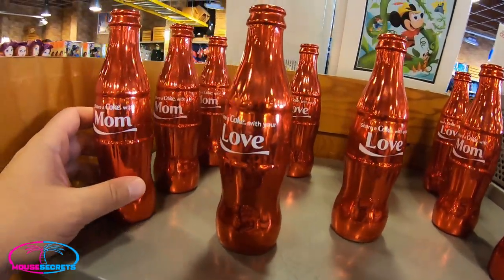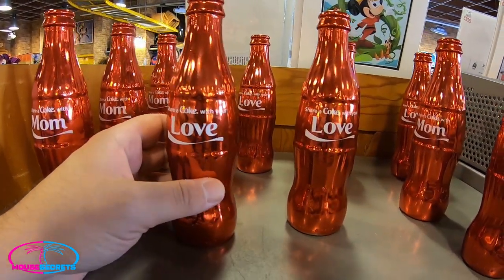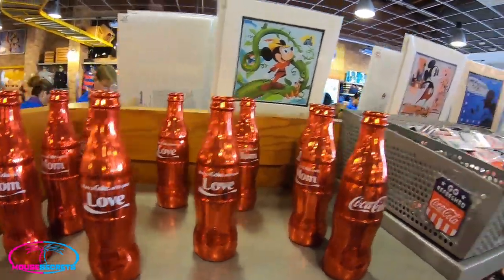Check out the little Coca-Cola bottles. They have some that say, share Coke with mom. This one's a share Coke with love, with your love. These are $5.99. Very, very cool.